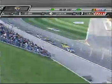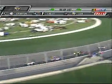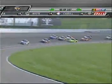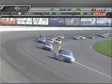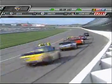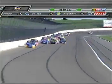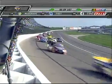Out in front, Ron Hornaday, Terry Cook, Brendan Gaughan, Todd Bodine, Mike Skinner has moved up into the top 5. Colin Brown drops back to 6. Chad McCumbee, Rick Crawford, Brian Scott in 9th, and Justin Marks in 10th. Remember I talked earlier that Skinner's trying to get his arms around the setup for this 1.5 mile. Looks like he's got them around there pretty good right now. He really has a pretty good car.